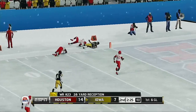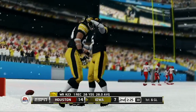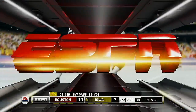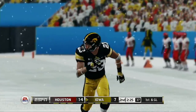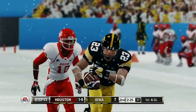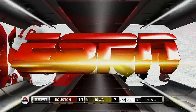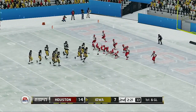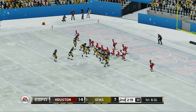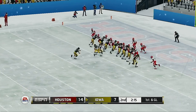Inside the 10, fires out to his wideout. What a play, and that'll set up a first and goal. First and goal from the 2, and they can smell the end zone. It's power against power right now on the field. Both teams have their jumbo sets out there.